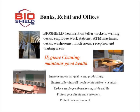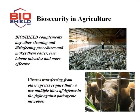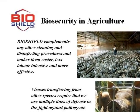Bioshield can be applied to surfaces in banks, in retail stores, and in offices. Bioshield will enhance the biosecurity in agriculture, particularly in operations of poultry and swine.